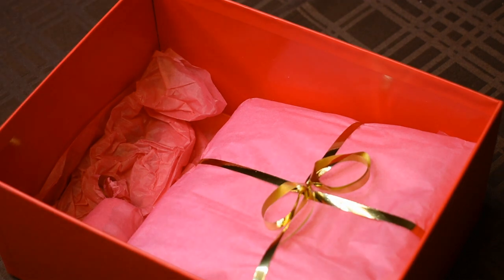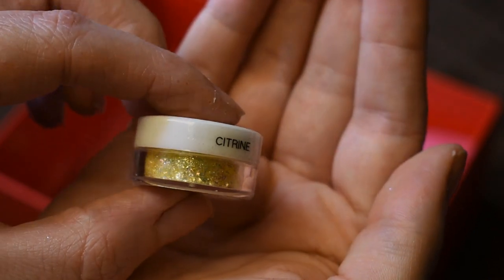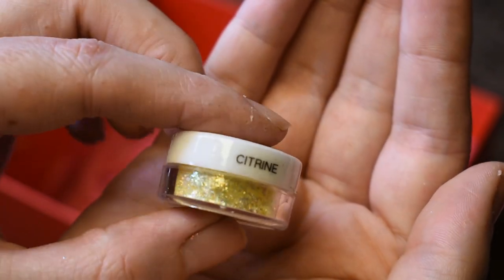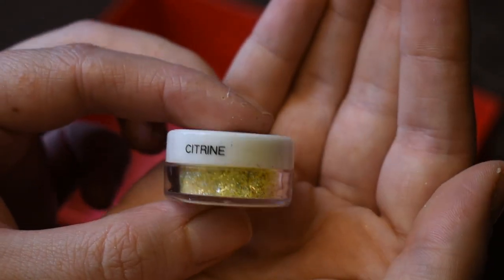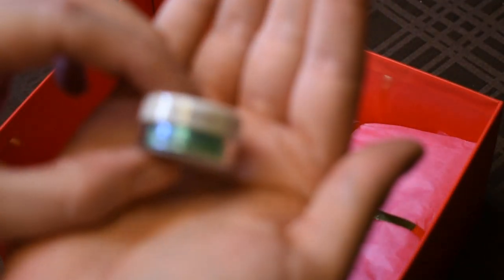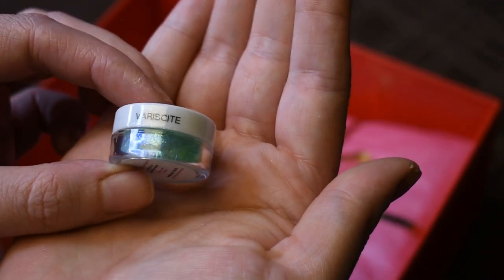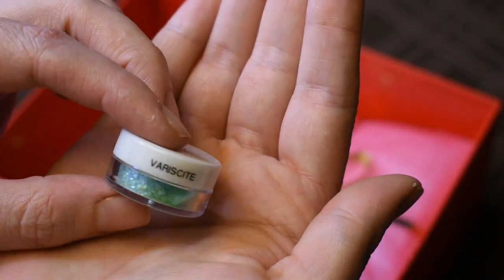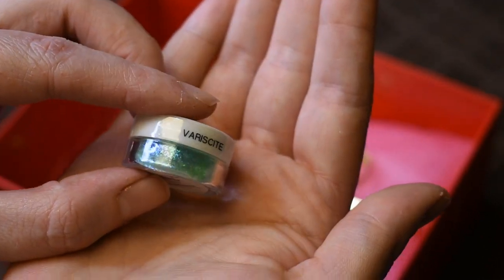Oh my gosh. So she did a great job picking out these colors for me. This next one is Citrine. And it is this beautiful pastel yellow color with gold, white, little flecks of orange. I mean, this is truly, truly beautiful. And then the other one is Variscite. And this one is more of a seafoam green with blue to purple, a little bit of a yellowy gold kind of a color shift in there. That one's harder to pick up on the camera, but it is so, so pretty.